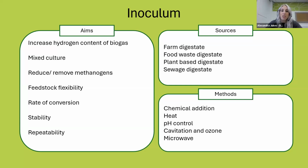Rate of conversion has been a little bit of a sticking point. If our conversion is too fast, then we risk flushing away our microbial culture. But if it takes too long, then obviously it reduces the profitability. We needed a culture that was stable. When I say stable, I mean that once we've treated it, being able to store it for a short period, how fast do we have to use it after we've treated it, and also repeatability, so being able to do this again and again and gain similar results.